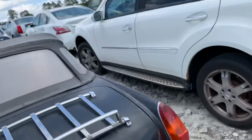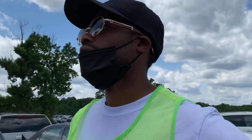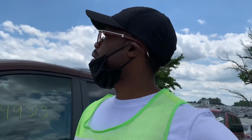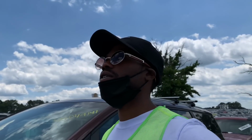So yeah, man, I'm super pissed that I missed that damn Impala. When I was coming here today, I was like, damn, I didn't even remember until I got outside. I'm like, damn, I think it was an Impala here. So yeah, man, I missed it. It's all good. Like I told y'all, you can't win them all. Better luck next time. But that's it. There's nothing else in here, man. Everything's pretty much the same thing.